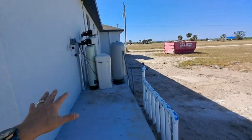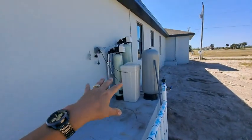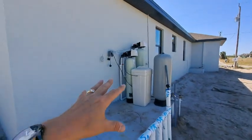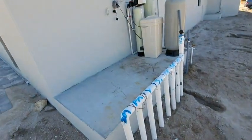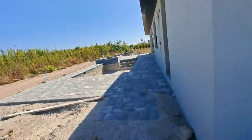Concrete pad here. Water equipment just installed. This was not here when I was here 2 days ago. AC is going to go on that pad over there, and then this is all set up for the pool right here.